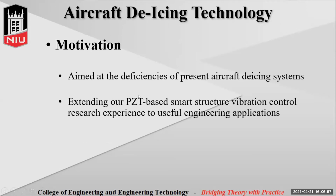For today's topic, I am looking at the proof of concept to see if we can really develop new technology with de-icing for the aerospace structure, mainly for aircraft. So the motivation for this research is aimed at the deficiencies of the current aircraft de-icing system, which is usually overloaded. It's very heavy. If you look at the 747 aircraft, their de-icing system, which usually is a thermal system, weighs more than 500 kilograms.